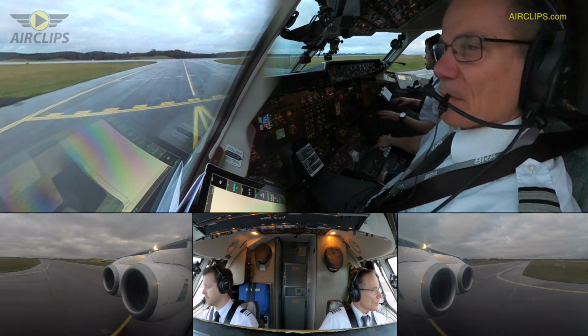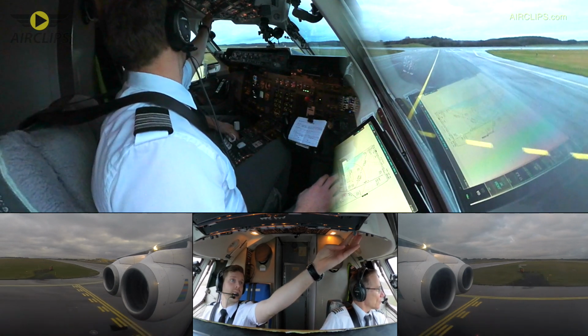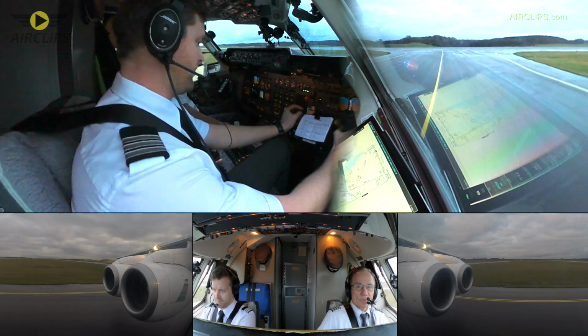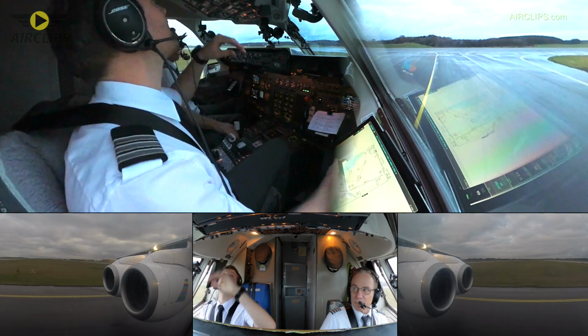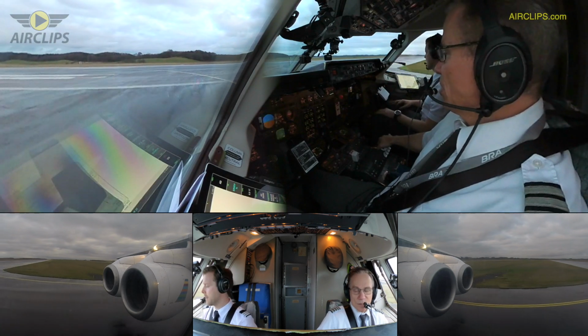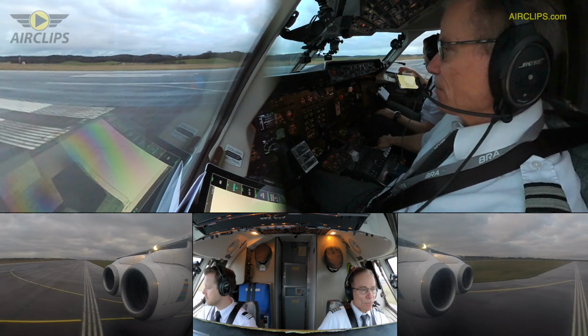TCAS checked. Line up items. Light directors take track green, ultra white controls. Rudder. Strobes on. Bleed on. Engine number 4, 85.9. 85.9 confirmed. Lineup items complete. Heading L to go. Check.